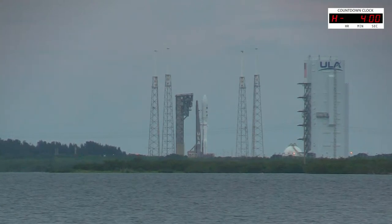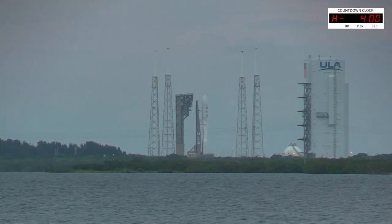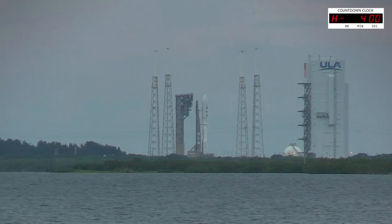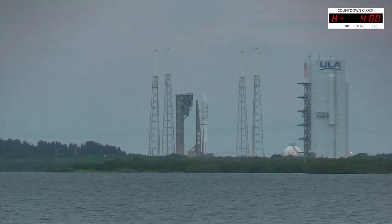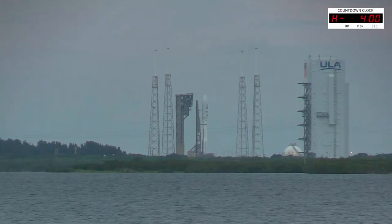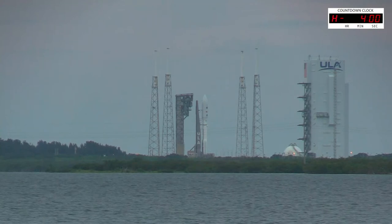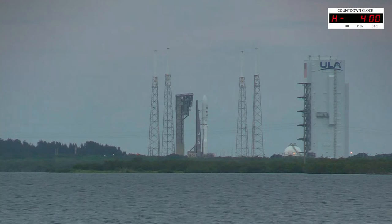The latest weather report from ULA indicates that the expected clear time for this anvil cloud rule has been extended from 6:15 to 6:30 p.m. But the general trend is that these clouds high over the launch pad are thinning, and the weather team is optimistic that the clouds will thin enough to allow this weather rule to go green tonight before the end of the launch window at 8 p.m. Eastern Time.